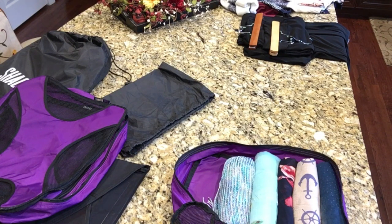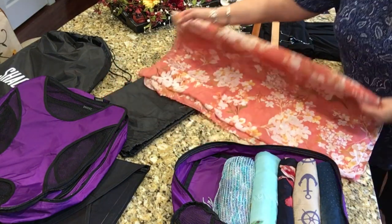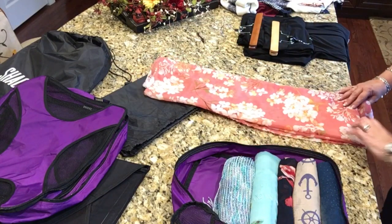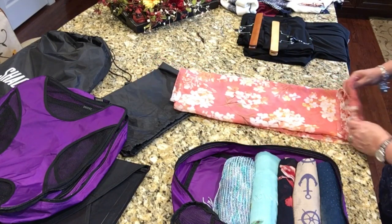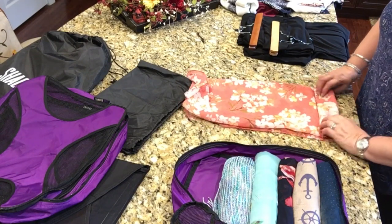That is Gracie snoring in the background there. Excuse her. She's a snorer, that one. She needs a CPAP, you guys. All right. Here's this one.